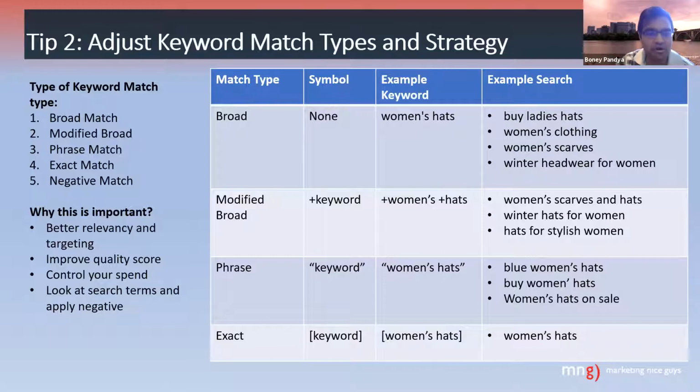The second is modified broad, which is my favorite, and we use that a lot. Is adding these plus signs in front of the keywords. And what it's telling Google is, I want to show the ad whenever somebody's searching, as long as they have the word woman and hat in their search term, no matter what their order is, no matter what their plural, singular, spelling mistakes, anything. I don't care about all that. I want to show the ad as long as they have these two words in their search terms, which makes it very relevant because now you have more control over when your ad is showing up.